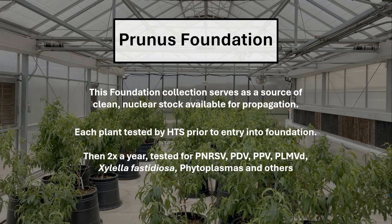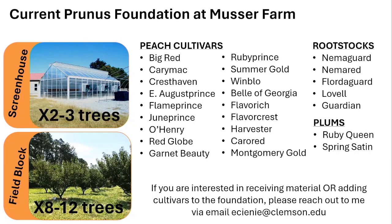And once we put the trees into Foundation, we don't just let them go after that. Twice a year, we test them for a sub-list of targeted pathogens, ensuring that this collection remains clean. So here's a slide of our current Prunus Foundation located at the Musser Farm. We do have the greenhouse that we showed on the previous slide. And then we also have a field block.